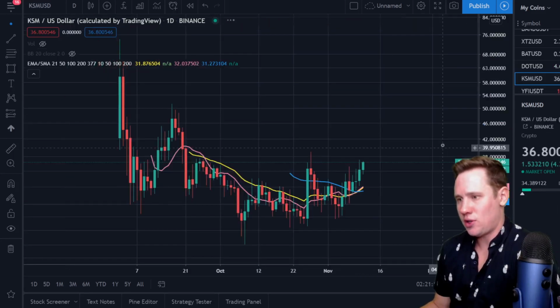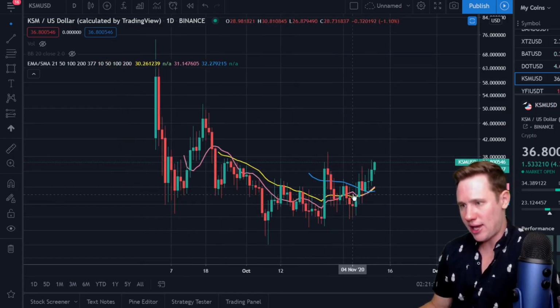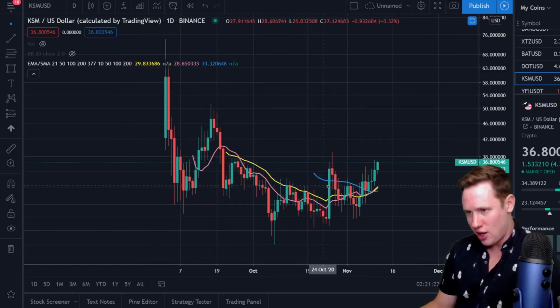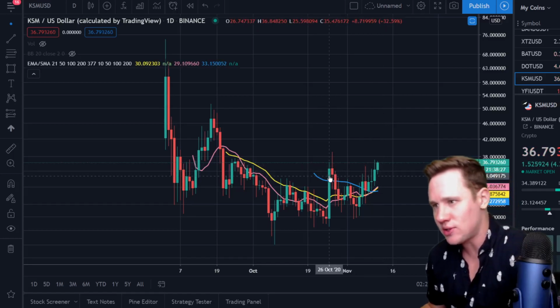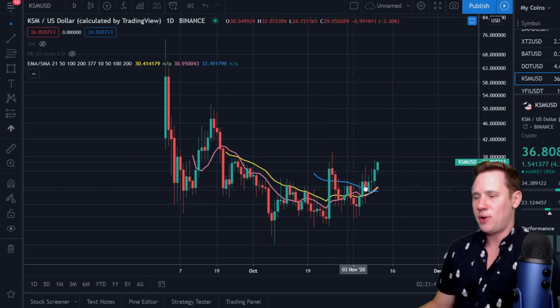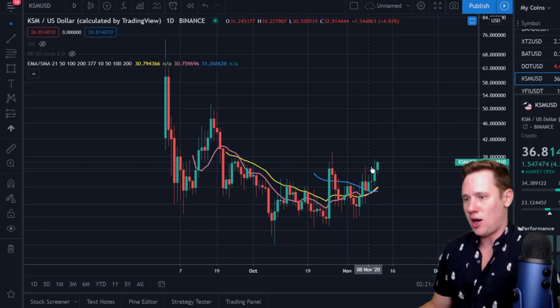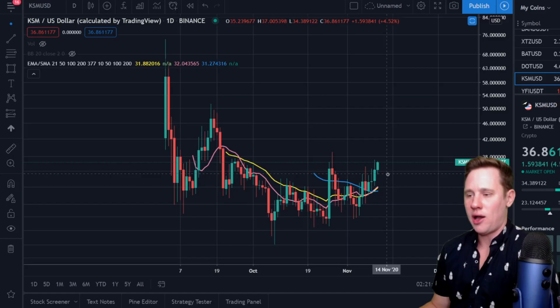Looks good though. Kusama is in the Polkadot ecosystem and looking a little bit more bullish than Polkadot even. You can see now possibly if we can get a daily close above this one. This was at 35.47. We're at 36.79. So a close above that top there would be putting in a potential uptrend for Kusama. So a high, a higher high, a low, and potentially a higher low if we can bounce off of that support.